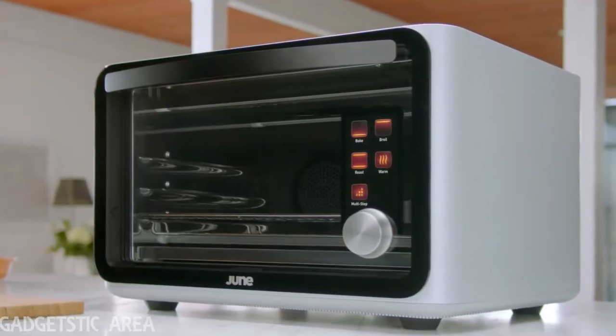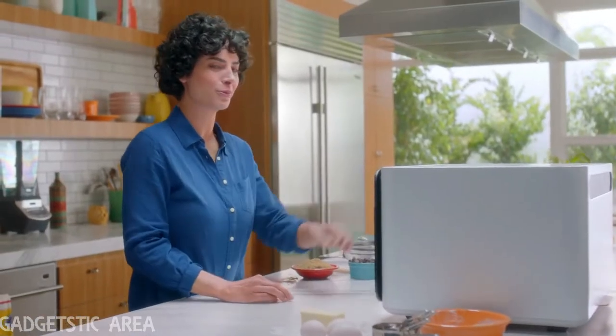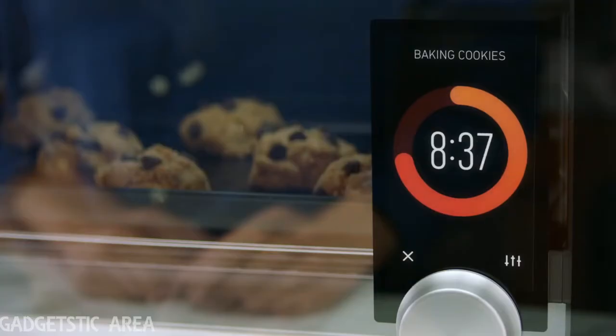This is the June Intelligent Oven. It's a computer that cooks, and toasts, and bakes, and roasts, and broils. The moment you put in your food, June starts to pay attention. Overhead LED lights show you exactly how good your food looks, and the built-in camera can actually recognize what you're cooking.